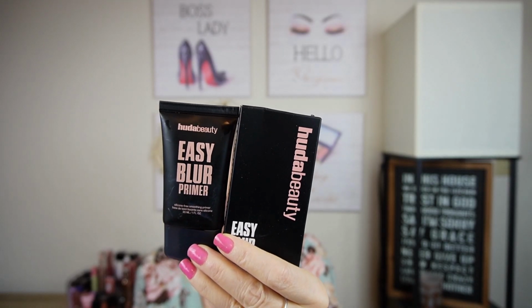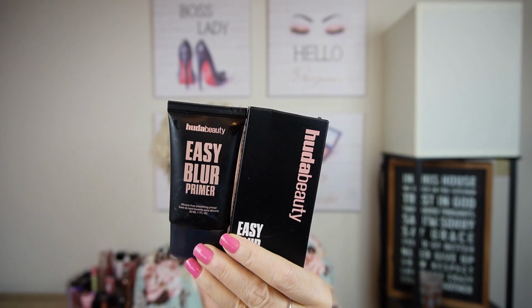Huda Beauty Easy Blur Primer, $29. I'm using this today and I'm really happy with it so far, because it really has blurred the texture on my skin and the larger pores and everything. So I'm excited about this. Very cool. Thanks, Huda Beauty. And that was $29.